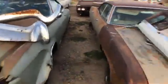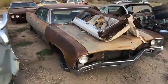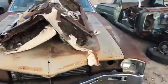Next to the Riviera, we've got a 67 Wildcat. Other than the grills and a few pieces of trim, the 67 Wildcat's still pretty complete. I believe it's still got its 430 in it.